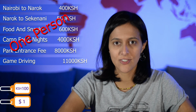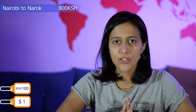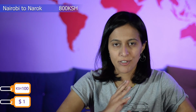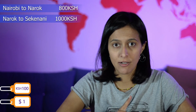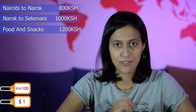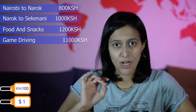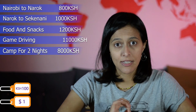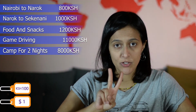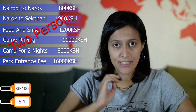Now let's see how the costs are for 2 persons together. 800 shillings matatus from Nairobi to Narok. 1,000 shillings taxis from Narok to Sekenani. About 1,200 shillings for food and snacks from Naivas Market. 11,000 shillings for game driving. 8,000 shillings for camp for 2 nights for 2 persons. And 16,000 shillings for park entrance fee.